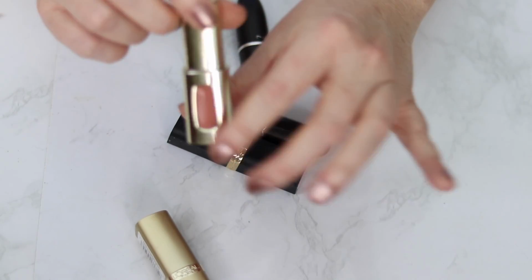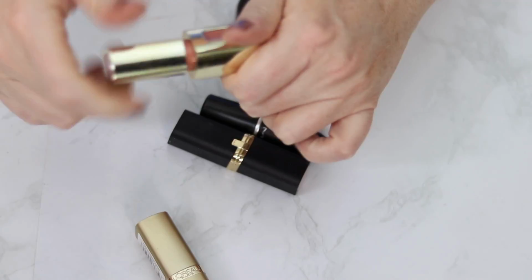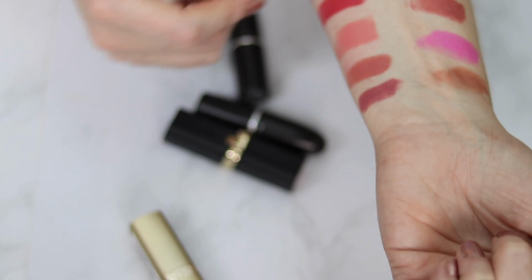This is what Kim Kardashian apparently wore on her wedding day. It is L'Oreal 601 Nude Ballet. It's like an opaque kind of gloss, and I just don't reach for it. So, if you can see it, it's right there.